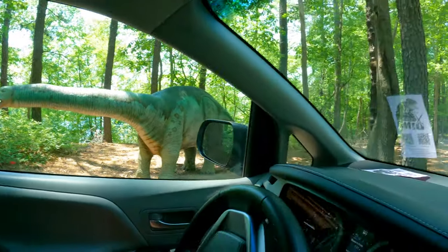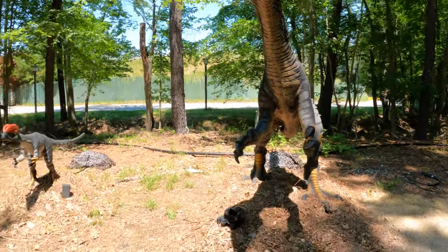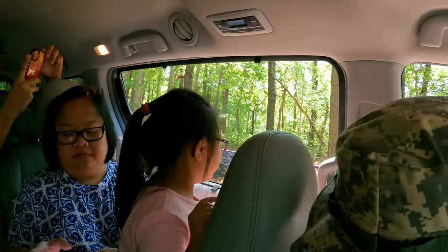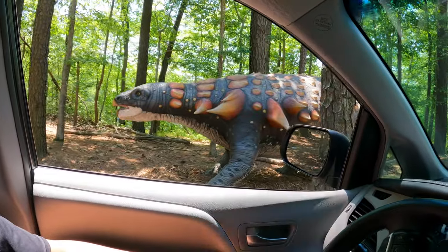You know, I wish I had a degree in paleontology to identify these dinosaurs, but I just leave it to my baby cousin to identify most of them. What's this, Kel? Ankylosaurus. Wow. It has a club tail.